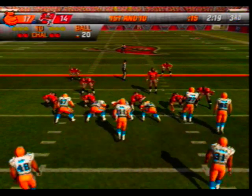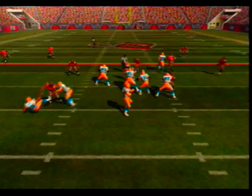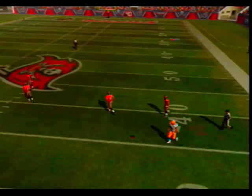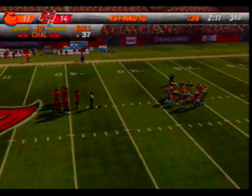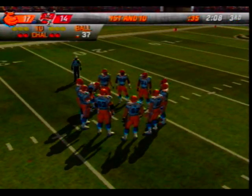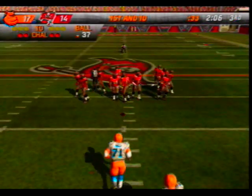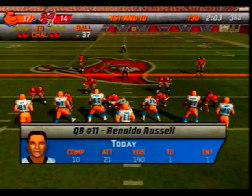First and 10. Russell using split back. Going to the air on first down. With the throw, he hits his receiver. Conway is there for the tackle at the 37. You give him some time, he'll hit his man. And the thing is, he doesn't care how big that window is. With his accuracy, everyone's open. It's first and 10. Ball on the 37-yard line.